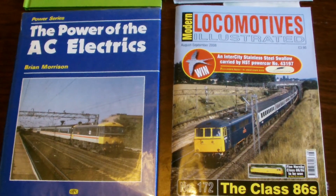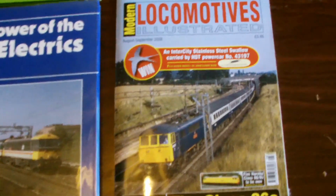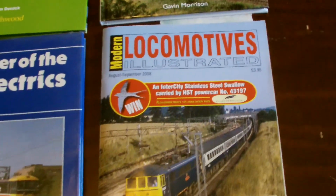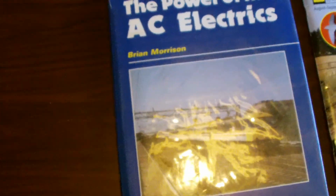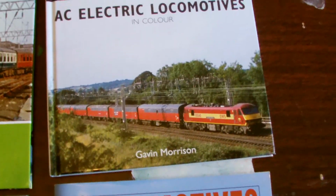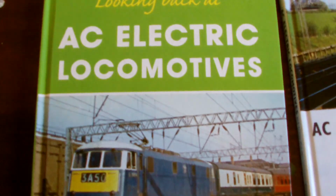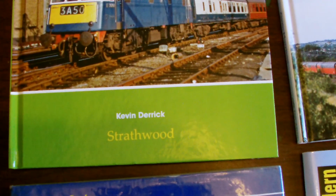I've been looking at lots of books and photographs of Class 86s. I've got the very helpful Modern Locomotives Illustrated Class 86 version. We've got The Power of the AC Electrics by Brian Morrison. We've got AC Electric Locomotives by Gavin Morrison. I don't know if they're related. And another AC Electric Locomotives picture book by Kevin Derrick.